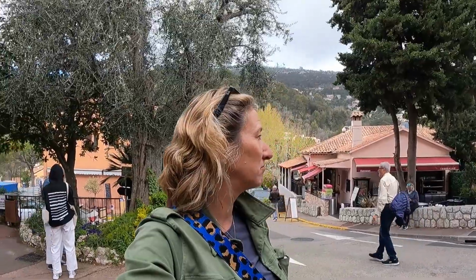I think it's a beautiful medieval village on the slopes of the mountains, I guess. And yeah, we're headed first off up to the Jardin Exotique and then see where the rest of the time takes us. So I hope you enjoy this little voyage of discovery that we have. I'm with my family, so I'll introduce them in a bit, and yeah, looking forward to a good day.